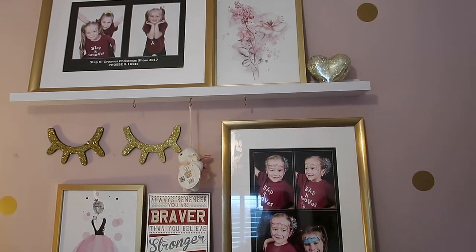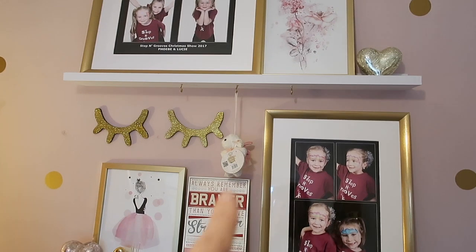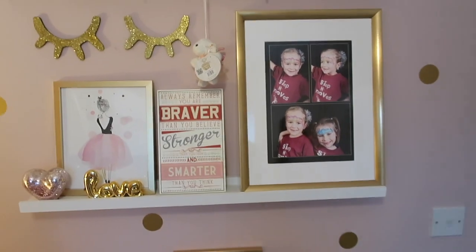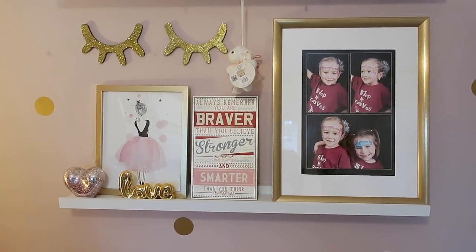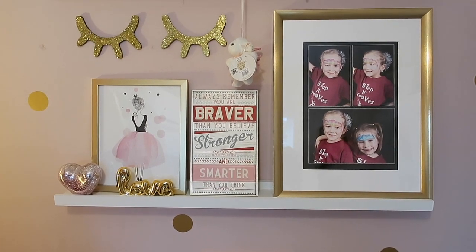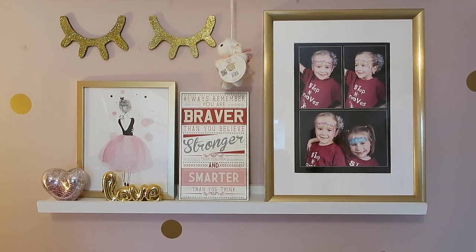And it's not going to focus, but underneath you've got three little hooks, because she's got these three little fairies that sit in here, and they used to hang from underneath. So she's got that little toy hanging from there now, but I thought I'd leave them on there because they're quite handy to have. This picture here says, "Always remember you are braver than you believe, stronger than you seem, and smarter than you think." That was actually up in her nursery in our old house, so I've had that since she was born, and that came from Dunelm.